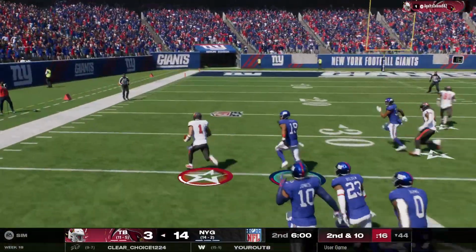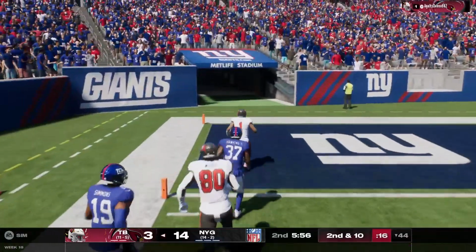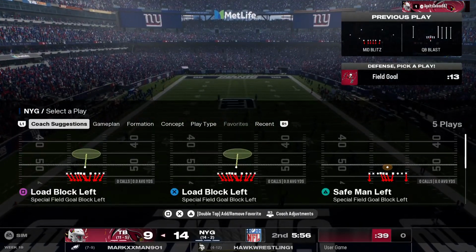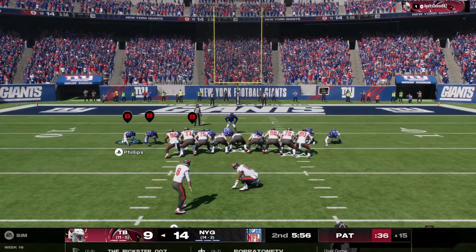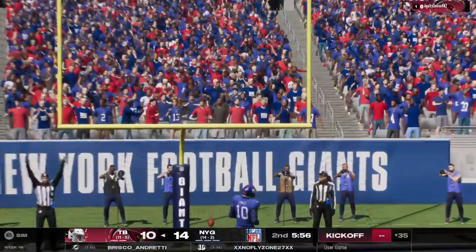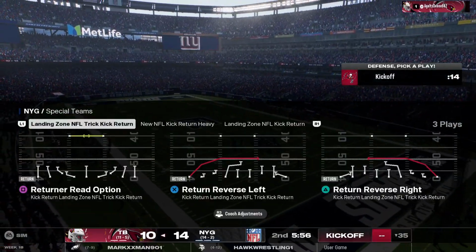He's found some space as he crosses the 45. And in, touchdown, Tampa Bay. The Buccaneers make it a 1-score game in the first half. Jalen Hurts with a touchdown. Lots there to tack on the extra point. And the Buccaneers cut the lead down to 4.